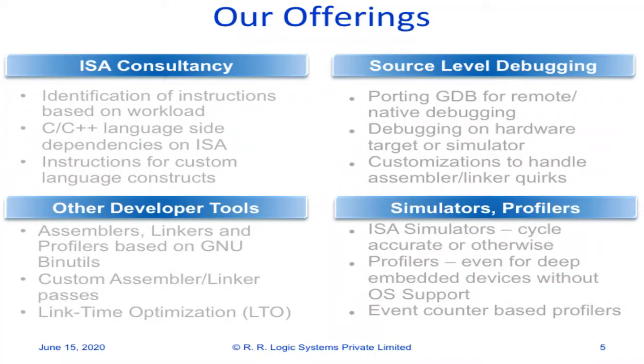And we can also help you with implementing the link time optimizer, although there are certain passes that are already implemented in GCC and LLVM to do the link time optimization, which allows you to optimize the program at a global level and not at the file level that a typical compiler optimizer does. So apart from the passes that are already there in the GCC and LLVM, we could write custom passes to support your processor architecture.